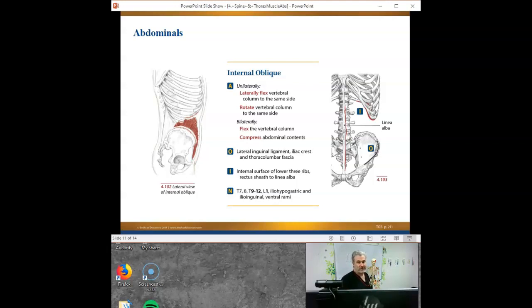So this muscle likes to originate from the lateral inguinal ligament, the iliac crest, and the thoracolumbar fascia in back. And then it goes up and inserts where? On the internal surface of the lower three ribs, and the rectus sheath to the linea alba.